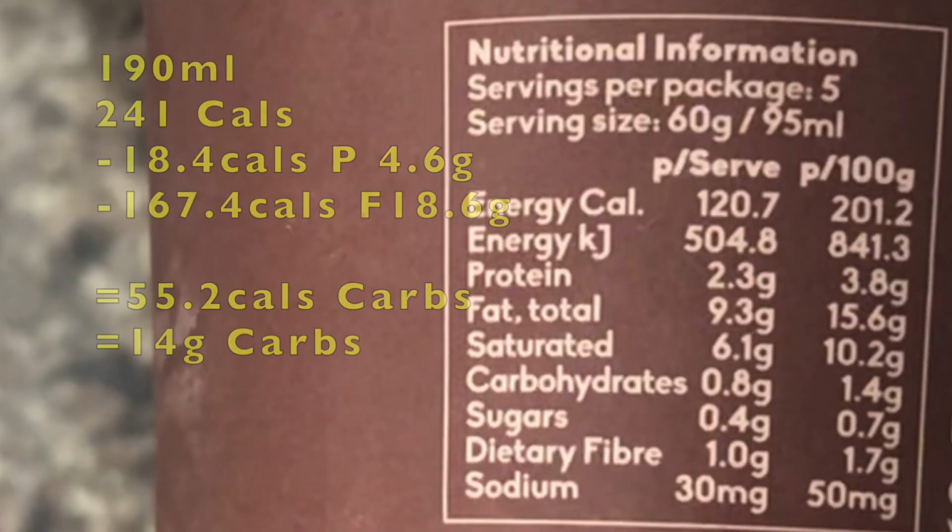Now, let's just look at the nutritional information. So per 2 serves, we've got 241 calories, 4.6 grams of protein, 18.6 grams of fat, and a claimed 1.6 grams of carbohydrates. So I'm going to say that it's actually closer to 15 grams of carbohydrate. And I mean, it is what it is, but it's just an experiment, so it'll be interesting to see what the effects are. Anyway, let's have a bit more.